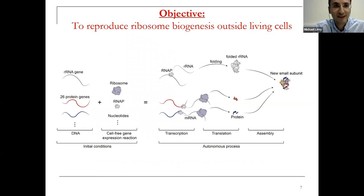So here is our objective. We want to reproduce ribosome biogenesis outside of a living cell. In simple terms, it means that we want to take the genes that code for all the pieces, the RNA and all the proteins, and add a cell-free gene expression reaction to express them. We want spontaneously, autonomously, to make all the pieces through transcription and translation. We want these pieces to assemble together to build, again spontaneously, a new small subunit. We want ribosomes to make new ribosomes, or new small subunits of the ribosome.